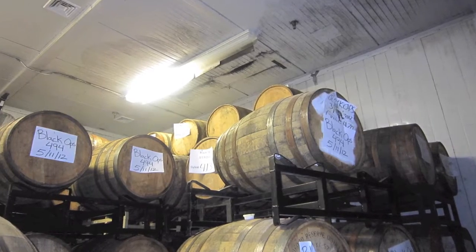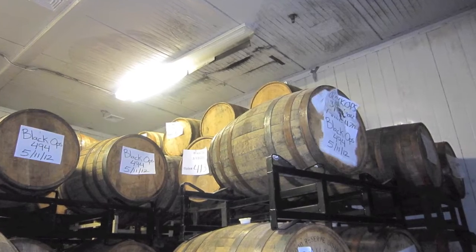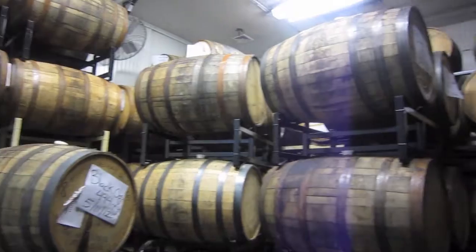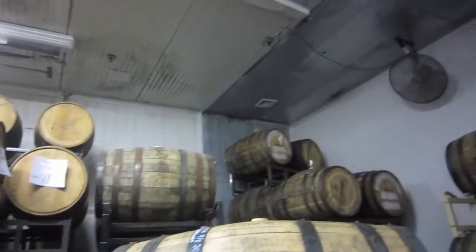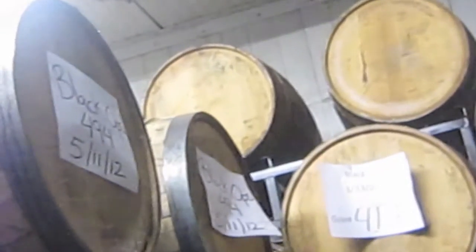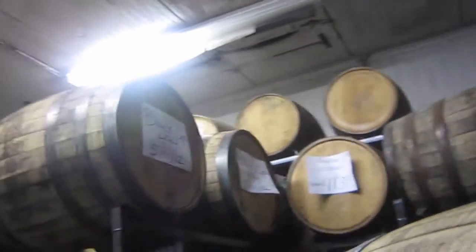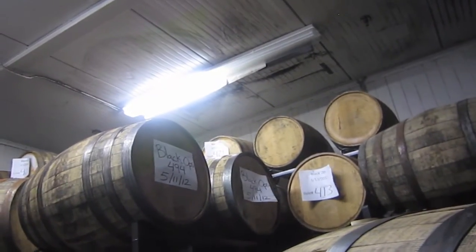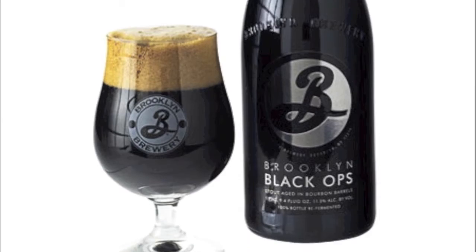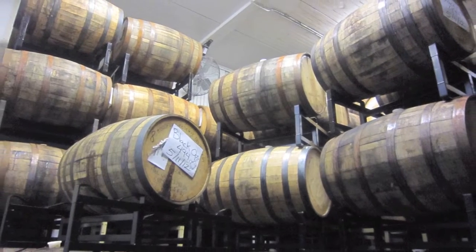We then moved on to the most coveted room of the brewery, or the room that, quote-unquote, does not exist, otherwise known as the barrel room, or the room that houses the bourbon barrels, which contain Brooklyn Brewery's most sought-after beer, their Black Ops, a Russian Imperial Stout aged in those bourbon barrels for 4 to 6 months and then released every December or early January.